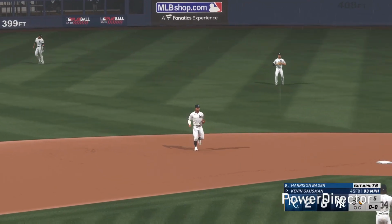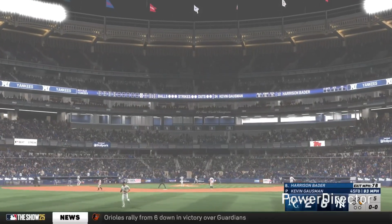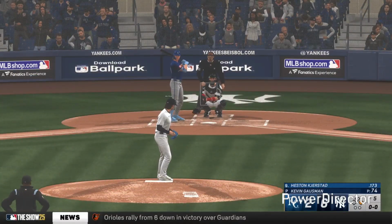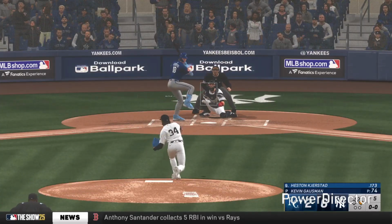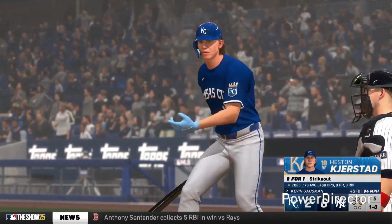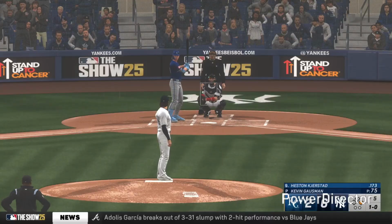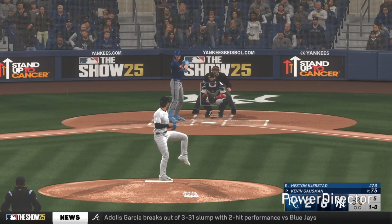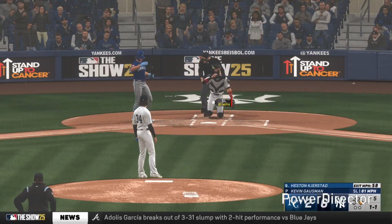Right there, does a great job of staying in the big part of the field. Man, there are a lot of hits there. So up now for Kansas City, Heston Kjerstad. Caught looking his first time up. Just missed. When you're taking your lead over there at first, you've got to be very careful. This guy on the mound's got a good pickoff move. Next offering is fouled back.